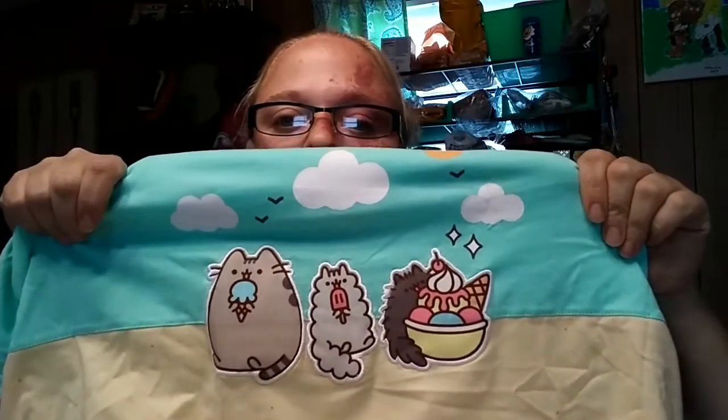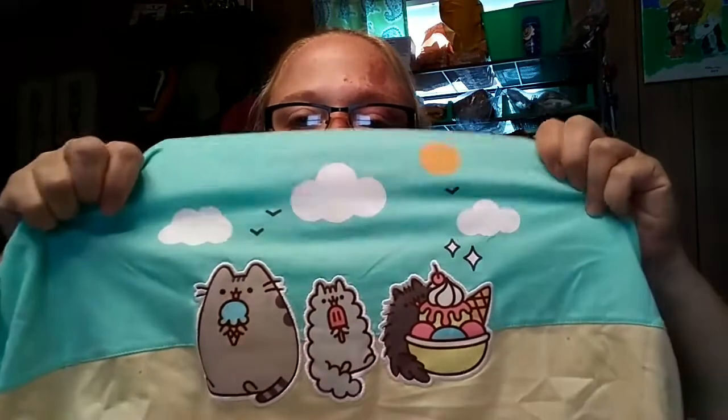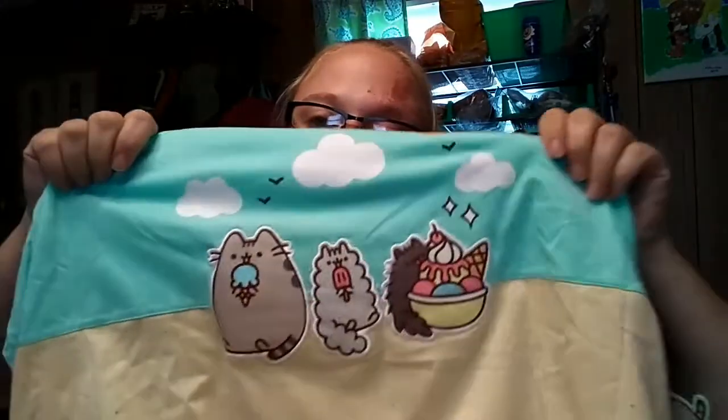First thing I see that I have wanted, I think this might be a tank top, but I have wanted a Pusheen shirt. Oh, my gosh. And it is in my size, not Rosie. She's going to be really mad. It's a summer tank. Oh, and we're losing some fabric already, some Pusheen hair. I think that was just off of the tag. Anyway, cute yellow on the bottom, teal color on the top. And there's Pusheen eating ice cream with Stormy and then another little dark kitty. That one really has the ice cream. That is so cute.